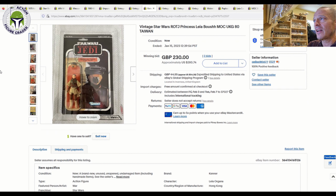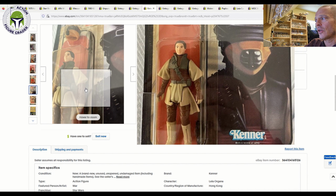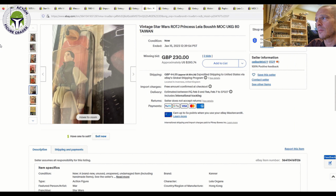Next up was that yellowed Taiwan UKG 80% Princess Leia Bush. And again, it was an overall 80 yellowed blister, 80, 85, 80 were the subscores. Yeah, I find it to be a little bit tougher to find the Taiwan Bush mint on card. It doesn't pop up that much. It's usually either the Hong Kong or like a no CO on a pallet toy card. But this one was a nice example, and I thought it was priced right on the money.